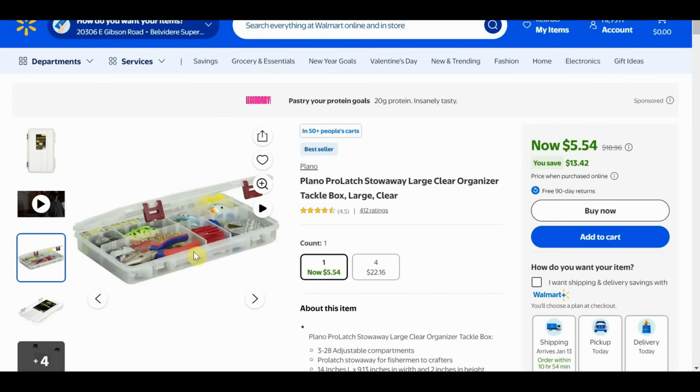So anyways, if you go to thrift stores and you're looking to resell anything, these old boxes, the bigger ones or any kind, depending on what you're willing to ship, are good resale items. So look, it says normally like $19. Is that what that says? Is that supposed to be an 8 or a 0? Oh yeah, look at that. You saved 13, so that's an 8. That's $18.96, which just seems like an inflated price.